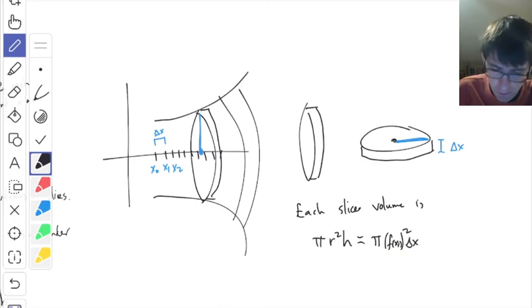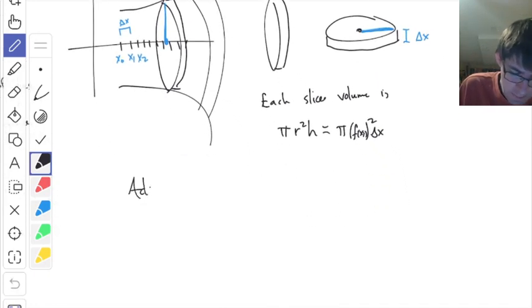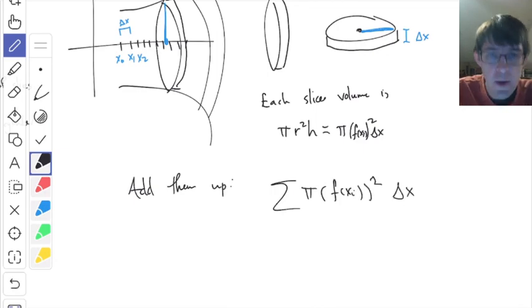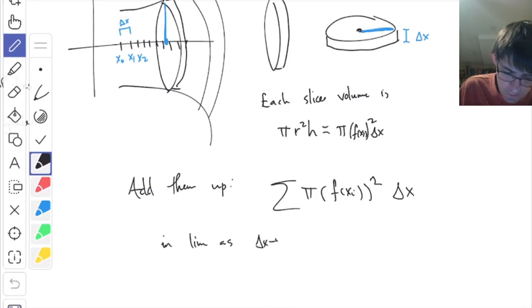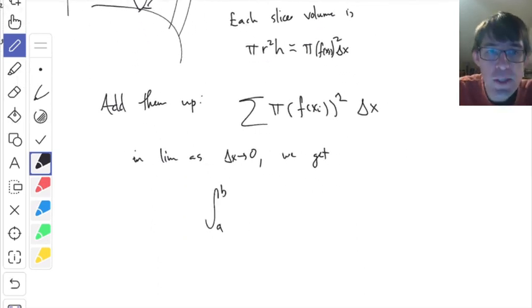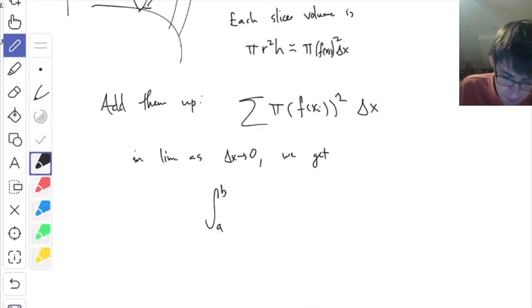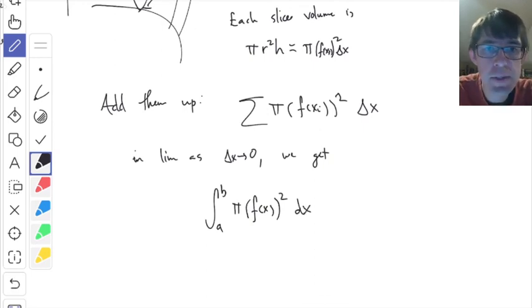And just like before, we're going to add these all together. So we add them up. We get the sum of pi f of xi squared times delta x. And then we can take some kind of limit. So in the limit as delta x goes to 0, we get an integral, right? It becomes the integral from a to b. Now, what's inside the integral is this stuff. The delta x becomes dx, but what else becomes this? And this is the formula for the volume of a solid of revolution.